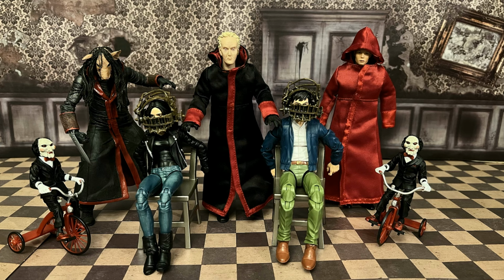His articulation is pretty good. Everything you expect from a NECA Ultimate figure. Sculpt and paint job, excellent. I like the way this one looks with the robe off and the robe on. The other one looked stupid with the robe off.